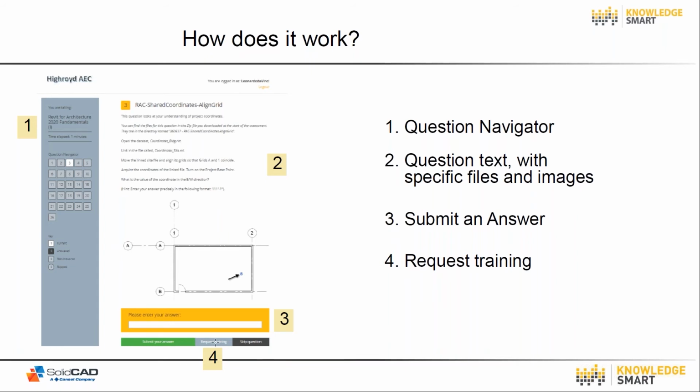So somebody could sit here, have a look at this question and think, yeah, okay, I think I know how to answer this and I'm going to answer it, but actually, I'm not that confident and I probably wouldn't mind some training on this. So there's a request training button, and that comes out in reports at the end. So collectively, you can start to understand where people need training and where they think they need training.